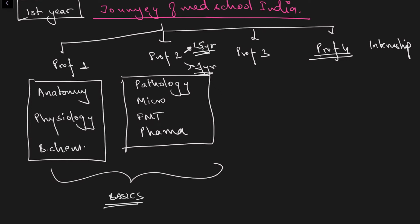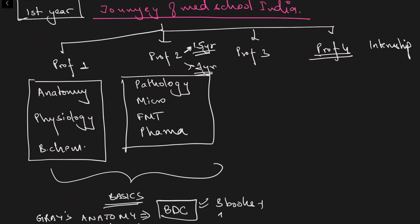So in anatomy there are two books, Gray's Anatomy. It's better that you read the standard books, because there is no replacement for standard books, and Gray's Anatomy is a standard book for anatomy. Apart from that, if you are not able to do it, then at least see all the images from Gray's Anatomy. Also read BDC, that is BD Chaurasia, the three books plus one supplement of General Anatomy. People generally ignore this book, but it is a very important book.